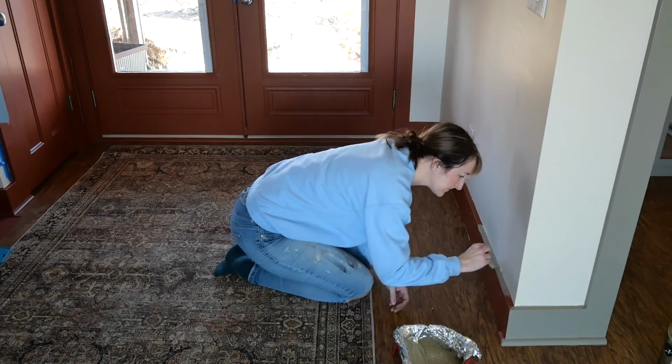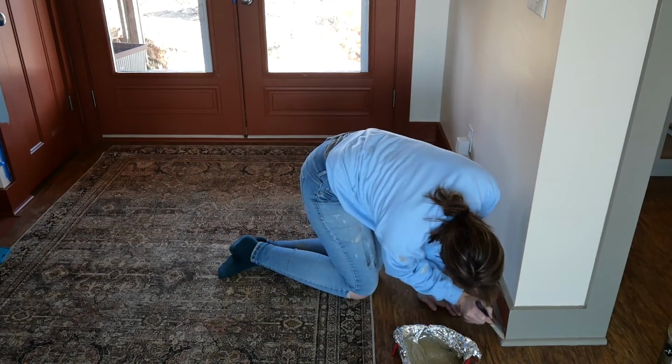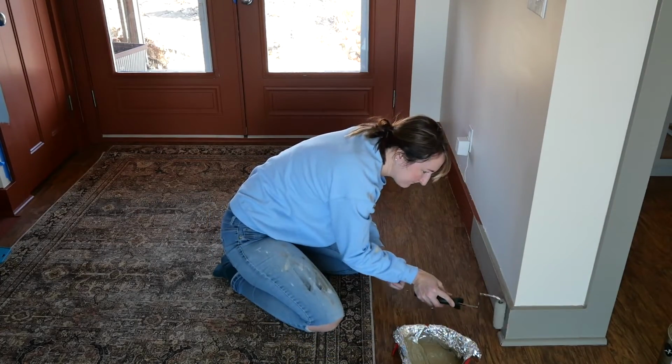Now, if you love a more cheeky, cottagey, eclectic vibe, the red that was here previously would stay. I was going for a more calming, modernized, organic look, and so changing the paint color to this color called Studio Clay from Sherwin-Williams was a game changer. Not only does it unify the entire space with the trim that's painted throughout, it also really calms down the whole look of the entryway.